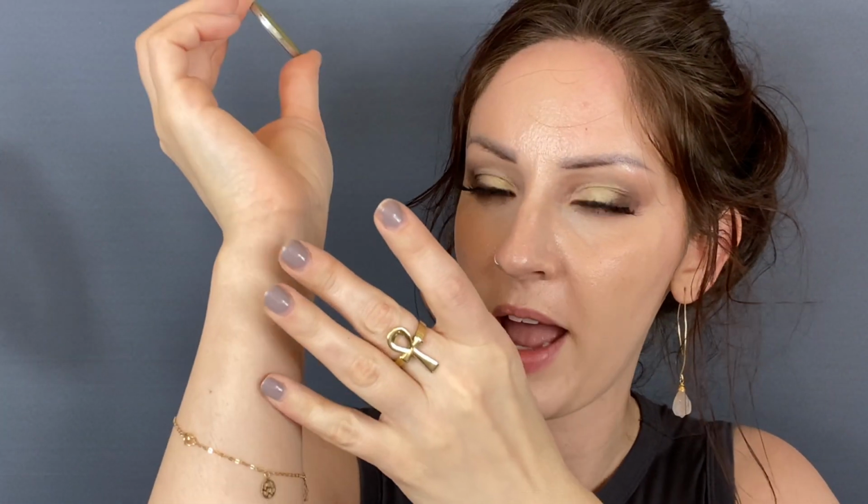I have liked Give Me Glow's mattes in the past, so I'm not expecting to dislike. Oh, dang man, that was a solid swatch. So this is Olive You. I'm gonna put that in the palette.